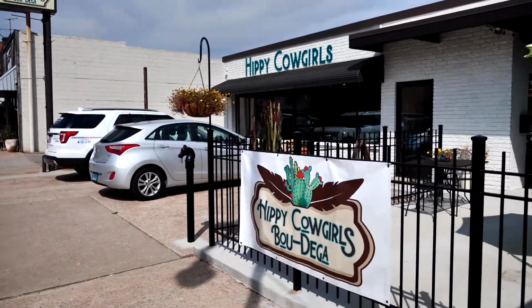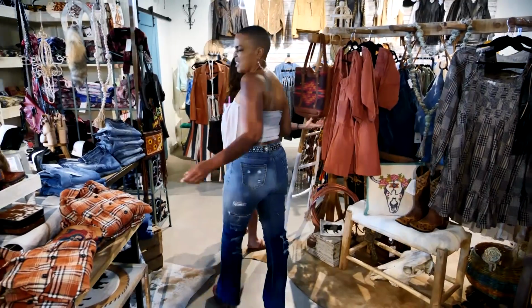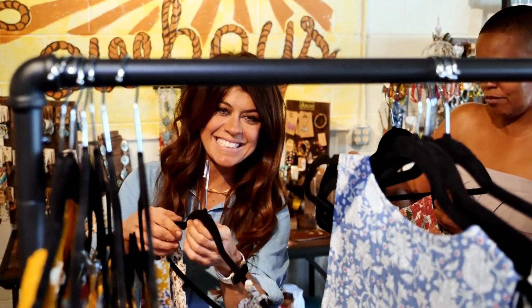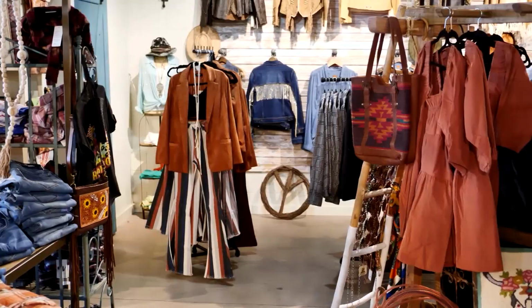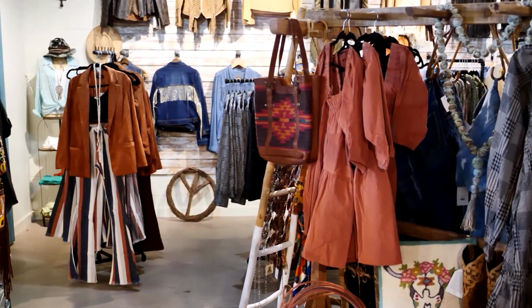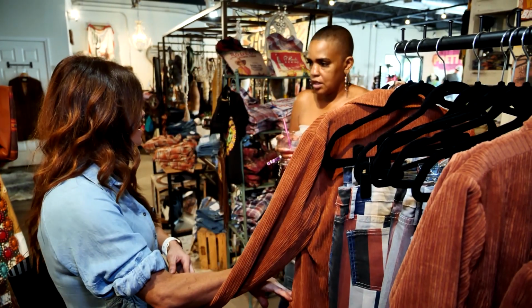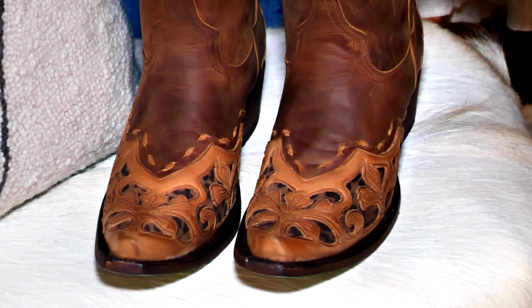Just south of the store, the Zigs have gone west by opening Hippy Cowgirls Bou-Dega right next door to not only spur more travelers to shop downtown Sand Springs, but to stay a while. I would say Hippy Cowgirls is a boutique first and foremost, a little Western flair, a little hippie on the side. After perusing the glam cowgirl clothes and boots, you can kick up those heels as well.